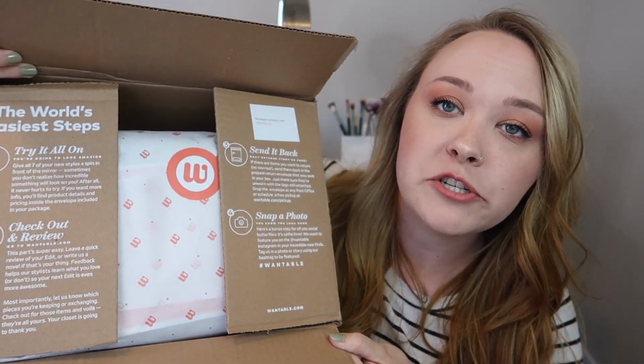Looks like we got some information on the front here, just talking about what you do. Try it all on, check out, leave reviews, send it back. Okay, easy enough. All right, so here is my pouch. Box is empty, great. It looks pretty thick, I'm very excited. We have a piece of paper. I think on the inside are my items, probably. Yes, okay, so we're not gonna look at that yet. Is there any, oh, there's another card. It is the prepaid mailer envelope. Perfect, I love to see that. Okay, we'll put that off to the side because I probably will not be keeping every item in here.